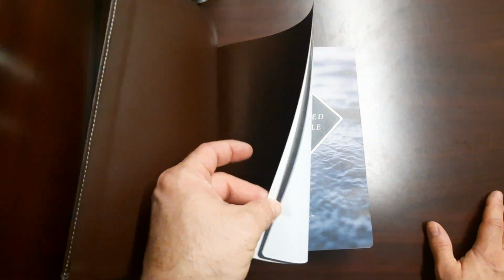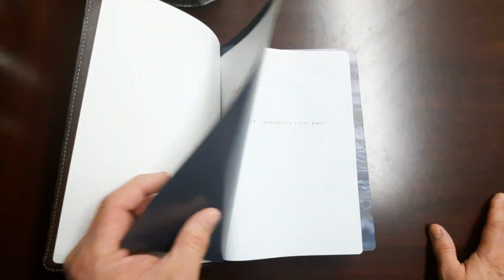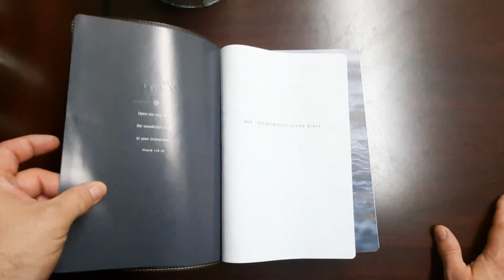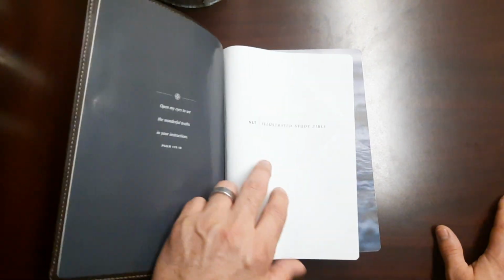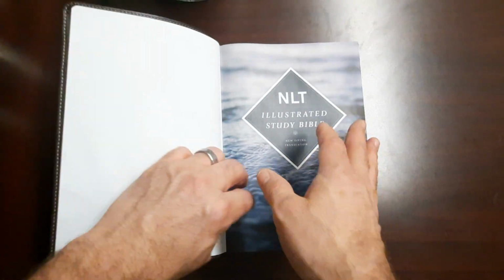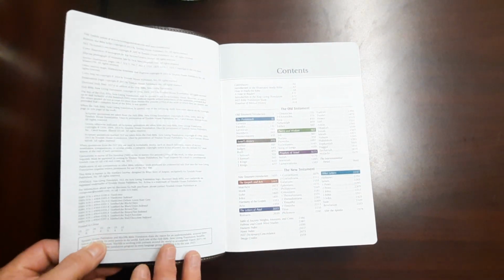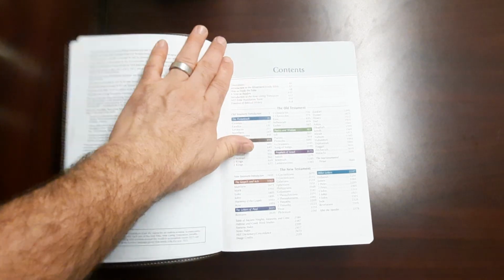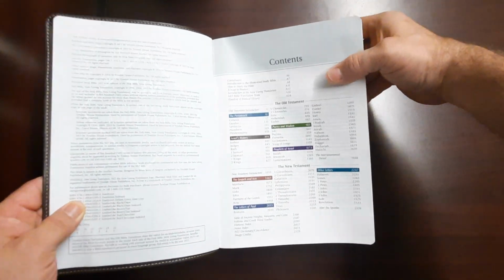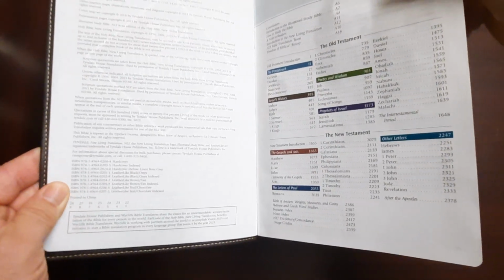Let's open it up. I already put my name in the introduction page, or the presentation page. But then you open it up, it's got a lot of nice pictures, a very well illustrated Bible. It's got lots of illustrations. When you open it up to the copyright page, you'll see the different formats that it comes in. And I'll see if I can get that where you can pause it and look at it.